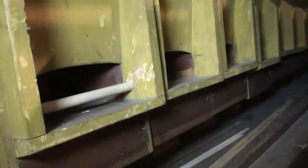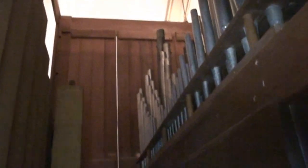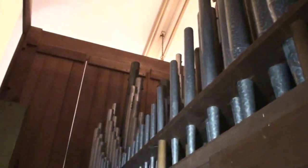So here's the pedal 16 chest, and we've had one little voicing addition of a beard there to help that one out. But these are actually the back of the case. The wall behind the organ is here. And then we can get up to the walkboard there, and then there are the pipes. You can see the back of the stop action here.